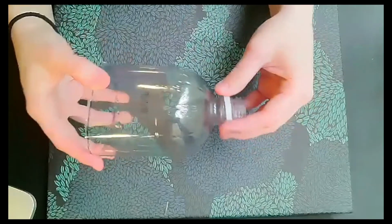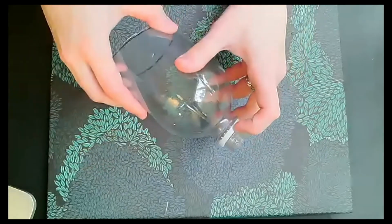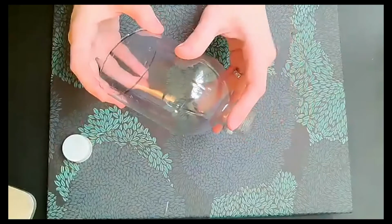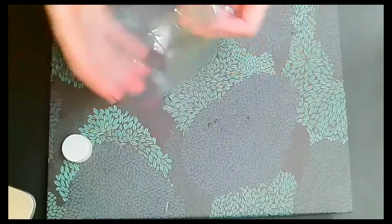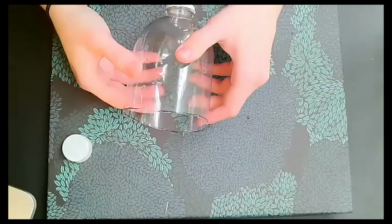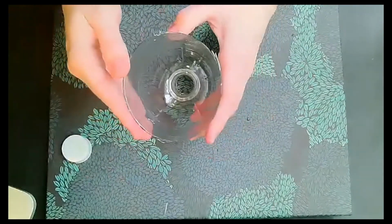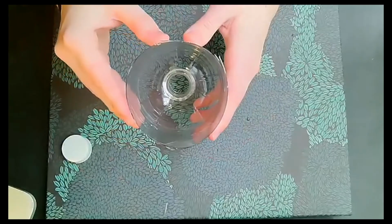So we're gonna be using the nozzle end of the bottle. And we will be using the cap a little bit later, so we want to keep that around. We want to use the nozzle end of the bottle, and we want this end to be fairly even. And we'll talk about why in just a minute. But now we're going to fold this circle part. It is a little bit sharp, so let's definitely be very careful with it. We're going to fold this circle into a square shape.